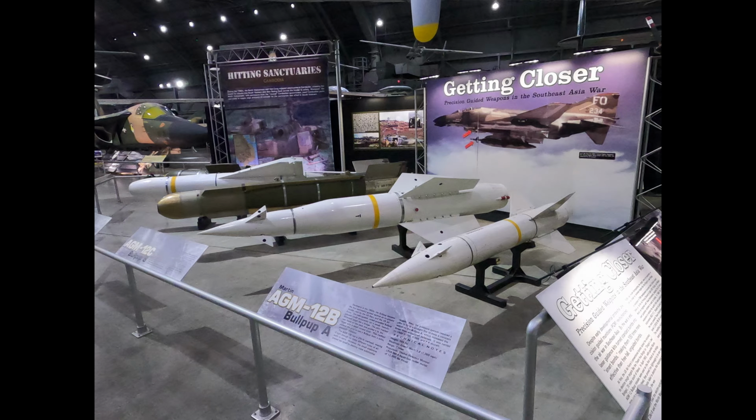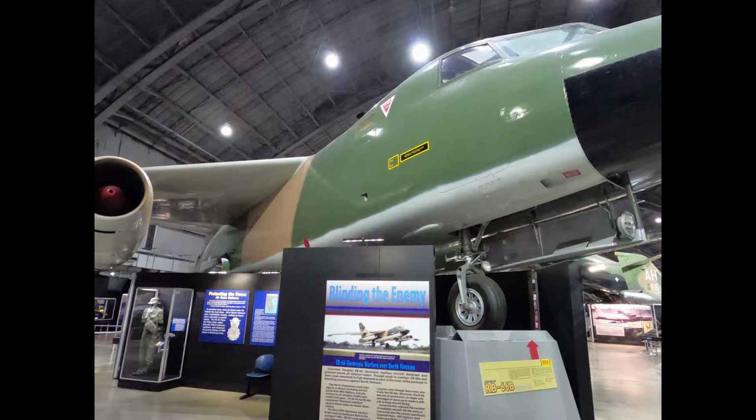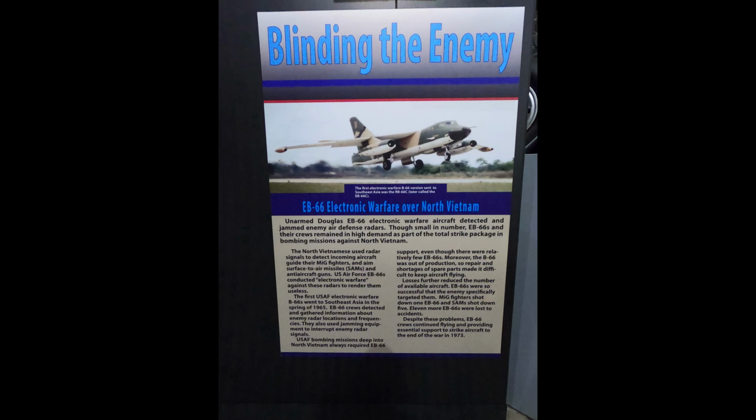And here's some getting closer. Oh yeah, this is, I guess, the initiation of precision-guided weapons. I don't know what all these are, so I'm not going to pretend I know, and I'm not going to go through them in detail. All right, blinding the enemy. Here we go. Start getting into some EW stuff here, folks. Yep, next. Here we go.